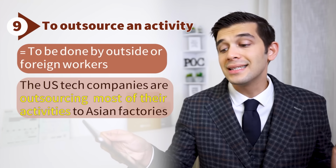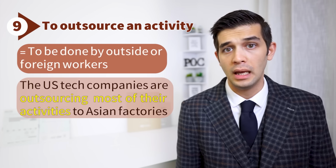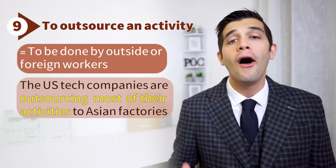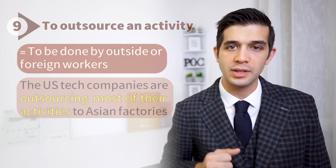The US tech companies are outsourcing most of their activities to Asian factories. It means many of the tech factories based in the US are using Asian countries to do some work for them. This is called outsourcing.